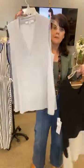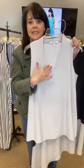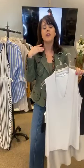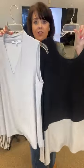V-necks are great for busty women. They help to minimize a bigger bust, but different V-necks will produce different effects. This is Simply's Deep V Trapeze Tank. Everybody loves it who tries it on, and I really think the reason is because of this deep V, because it is so slimming on. It makes your shoulders look smaller, it makes your bust look smaller, and that is an actual optical illusion at work in these two tops.